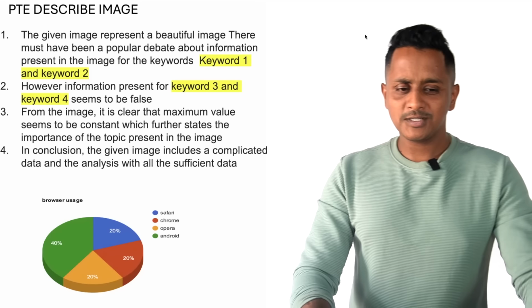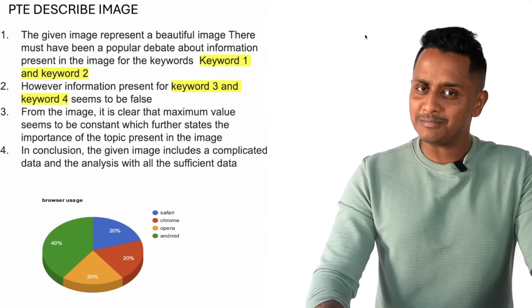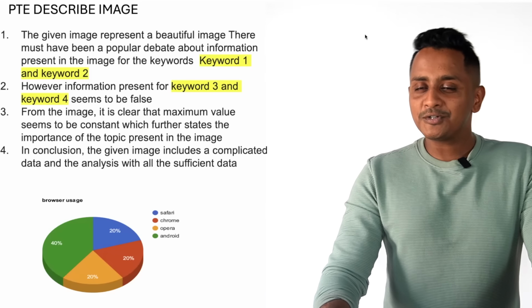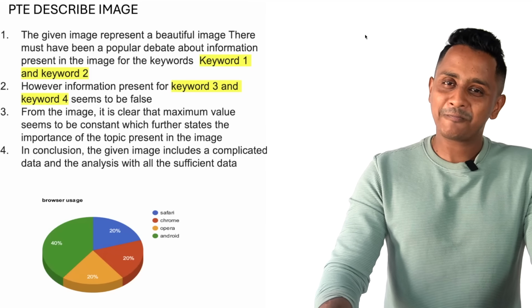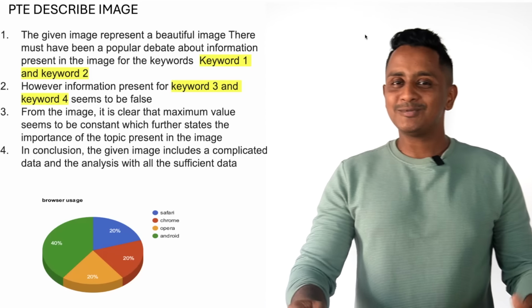The given image represents a beautiful image. There must have been a popular debate about information present in the image for the keywords keyword 1 and keyword 2. However, information present for keyword 3 and keyword 4 seems to be false. From the image, it is clear that topic given is, or the maximum value seems to be constant.